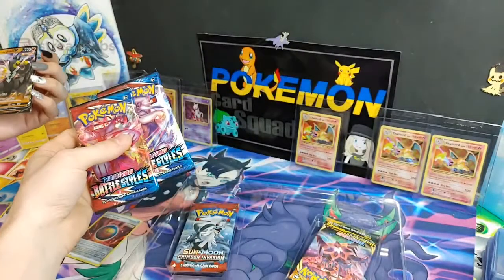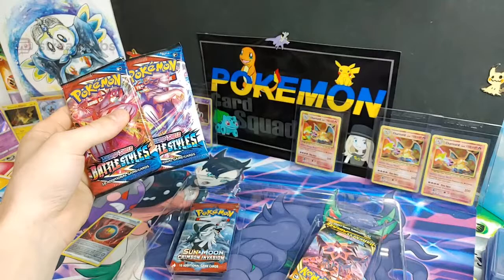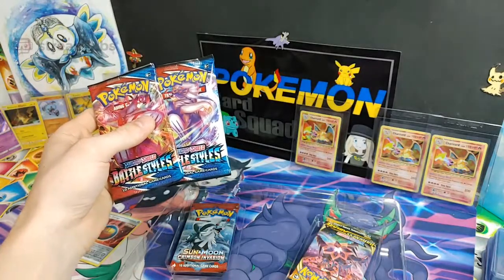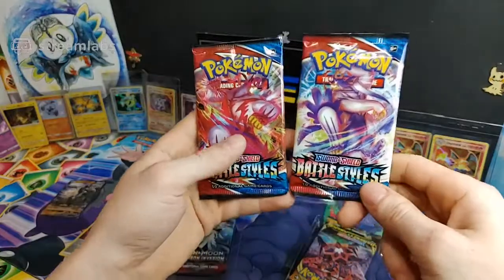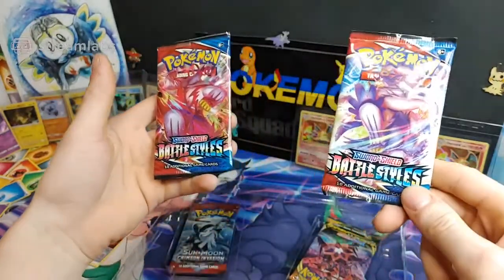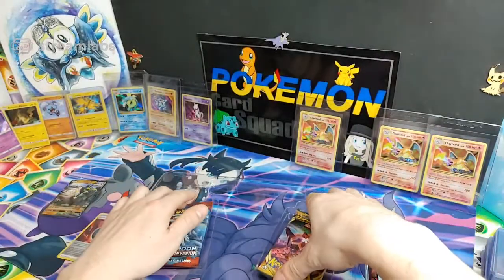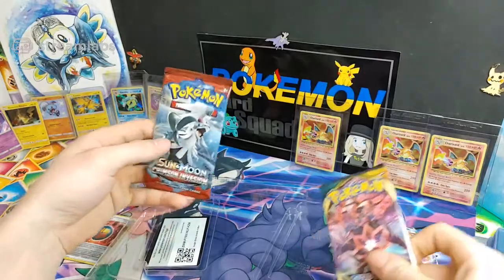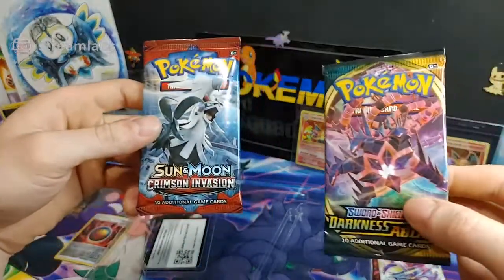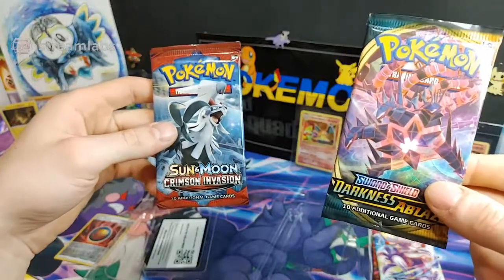Ooh. So, guys, I didn't realize that it's not all Battle Styles packs in this box. Look at that. Is that a ripoff or what? I might be biased on that fact, but we've got one Battle Styles pack each, I guess. Oh yeah, look at that one. How many Crimson Invasion did we just pull? We got another Crimson Invasion and apparently the Darkness Ablaze. Overstock on Crimson Invasion, apparently, guys.